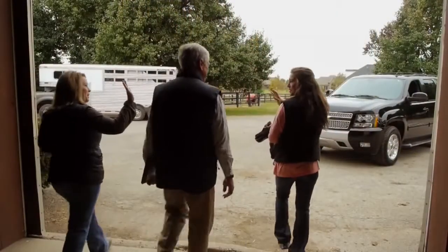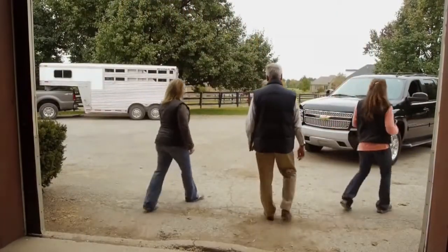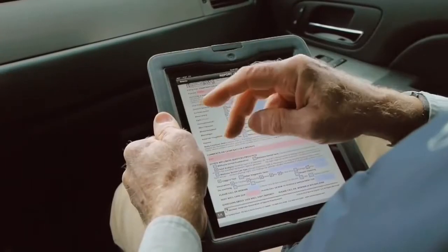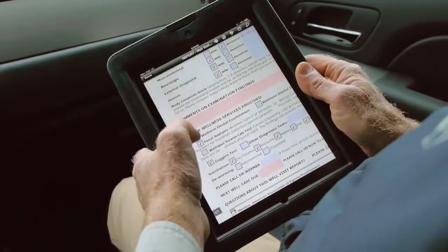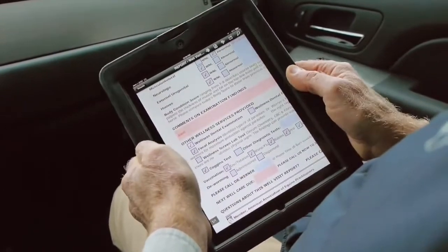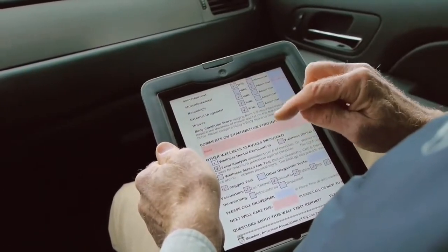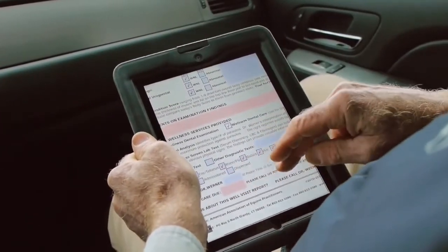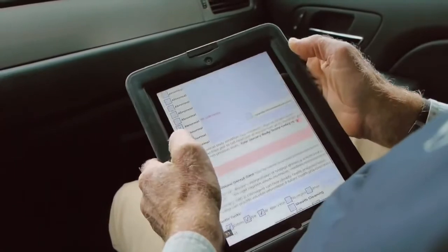When I get back in my truck, and as my technician is driving us to the next call, I download the photos of the horse from my iPad and also complete my electronic physical exam form. The photos and the exam form are placed into a Dropbox folder so my office staff can access the files and create the reports.